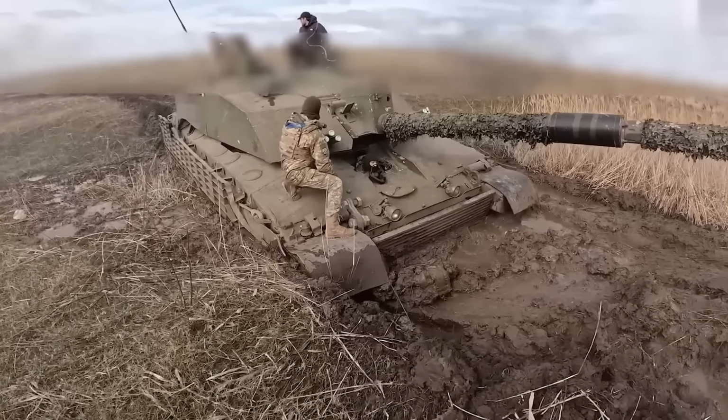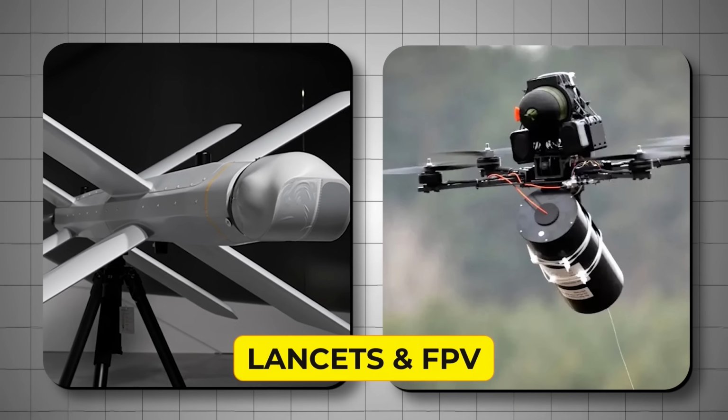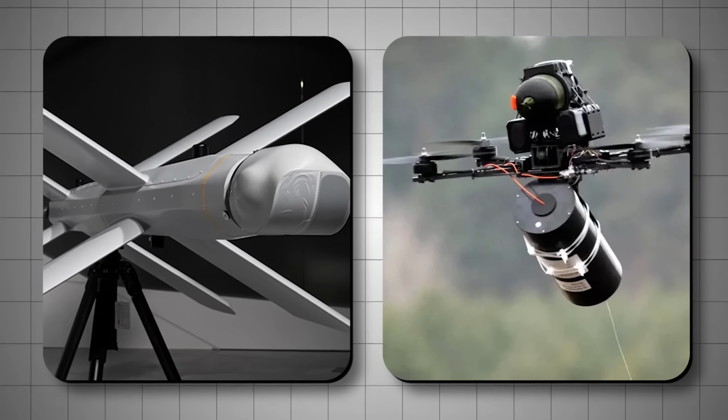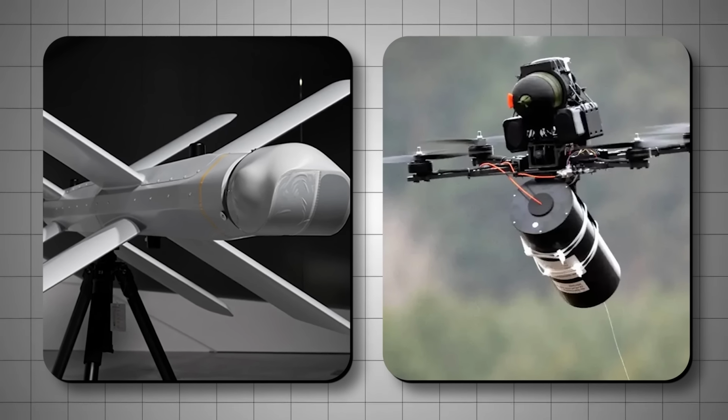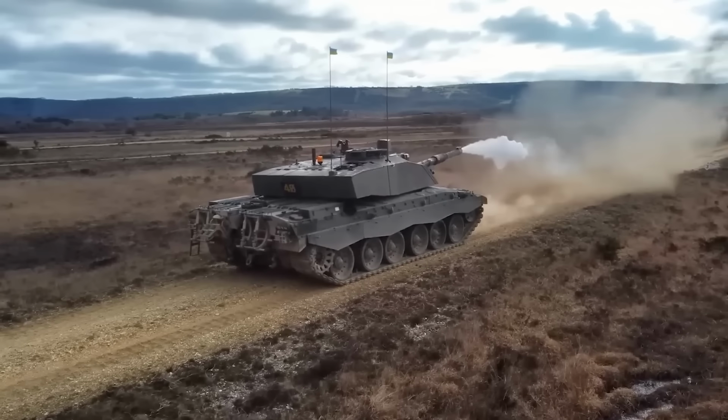The age of drones punishes anything that stops moving. The Challenger can survive hits from Russian missiles, shells, even some ATGMs, but a stationary tank under a hovering drone is eventually doomed. Lancets and FPV drones don't care how thick the armor is if they can attack hatches, optics, or... And still, even with all these flaws, Russia still can't stop it.